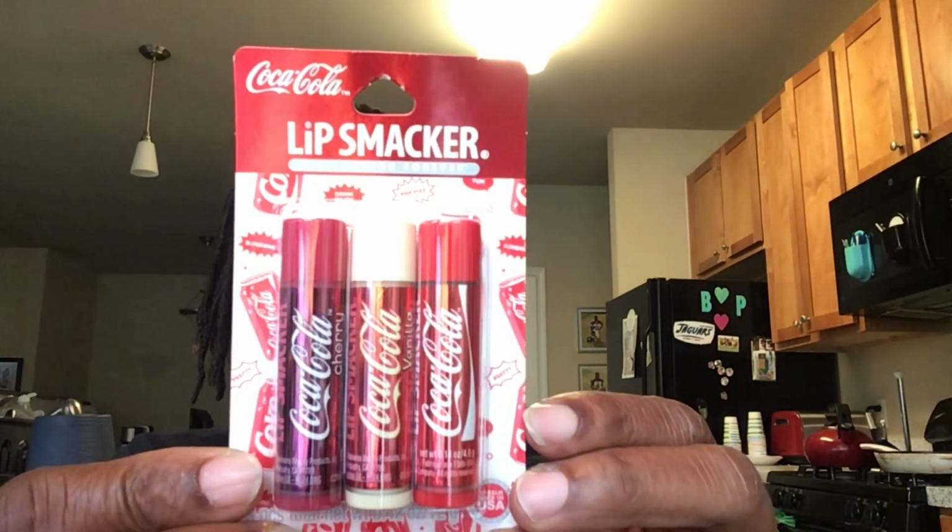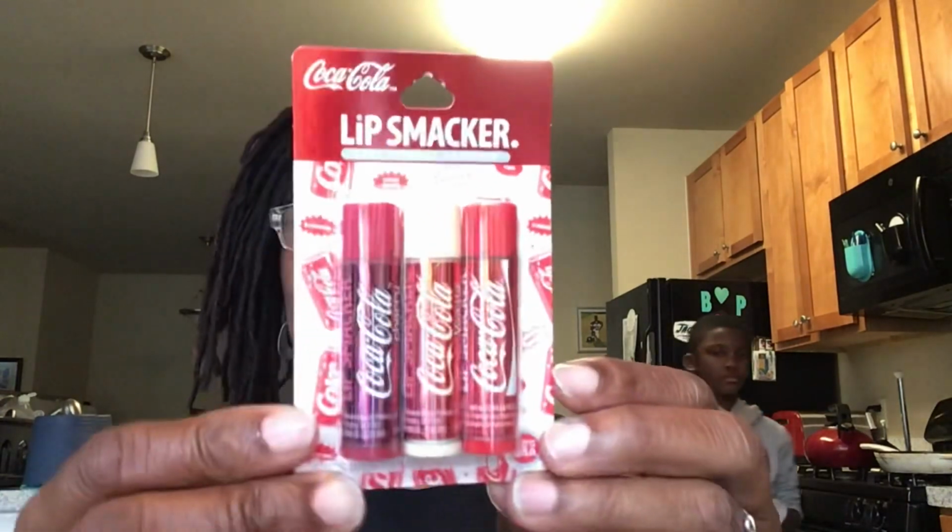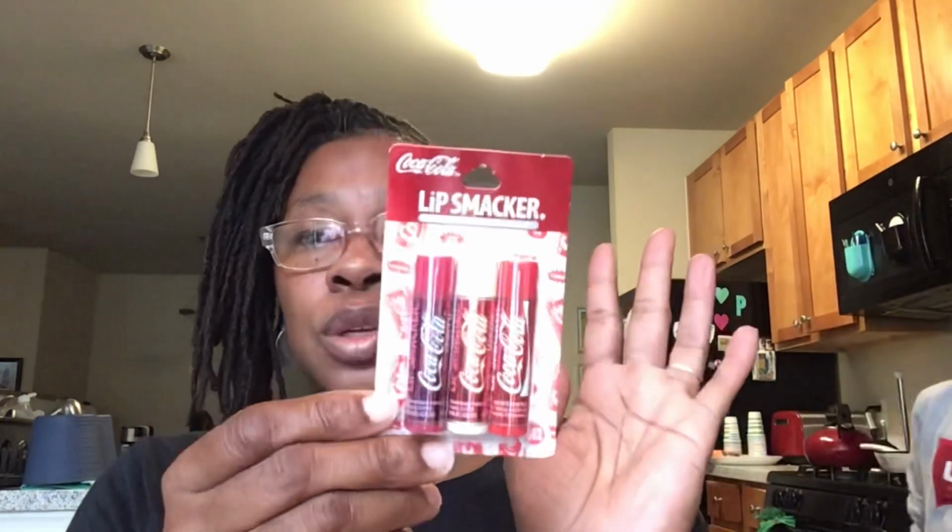Coca-Cola Lip Smacker. It is the best flavor forever. It's a triple pack. You get all three in here. This triple pack contains Coca-Cola Cherry, Coca-Cola Vanilla, Coca-Cola Classic. And I can always use an extra lip balm around the house. The way my kids grab mine, or I need to remind them, you need to put some on, them being boys. Your lips are dry. Put some of this on.